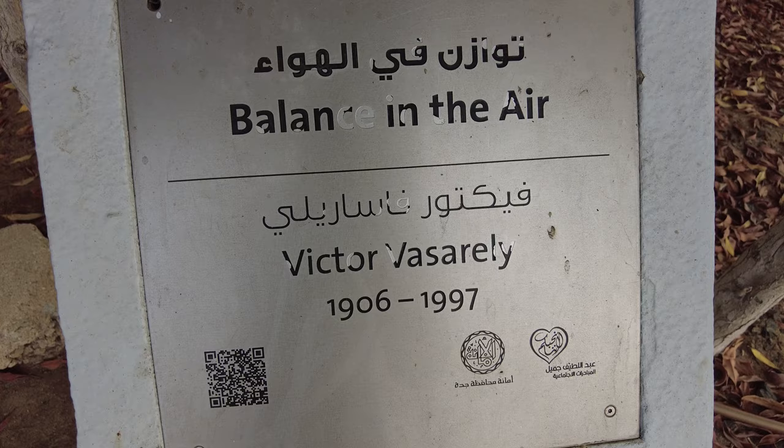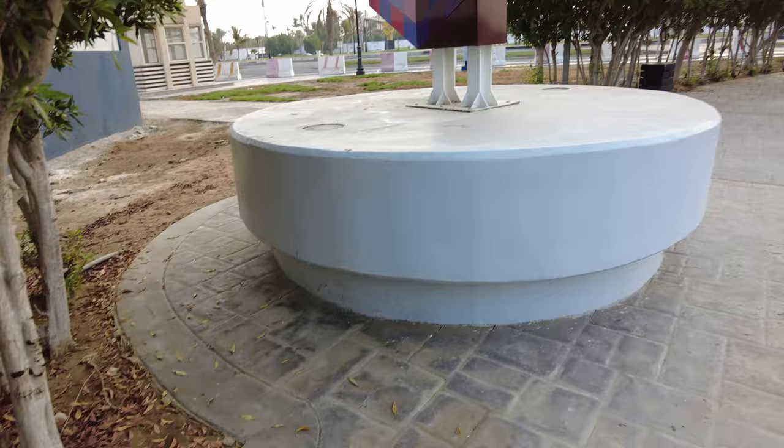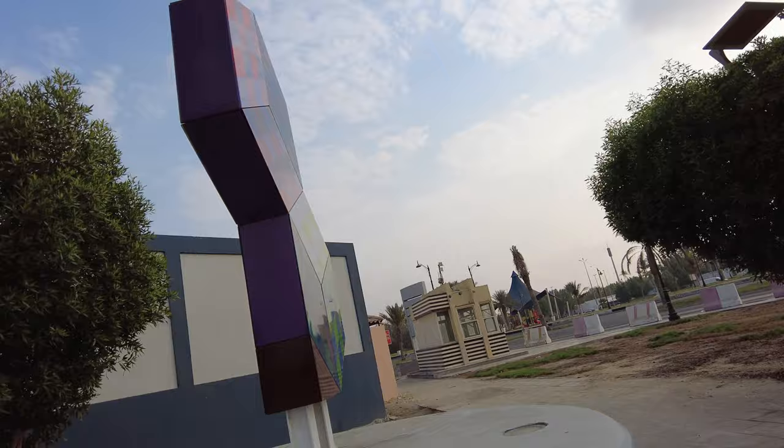Balance in the Air. This is the third art for Victor Vasarely. Victor believed that art should be seen everywhere in everyday life.